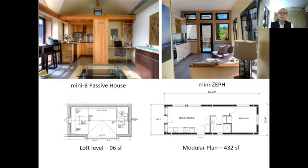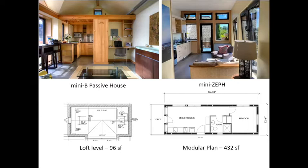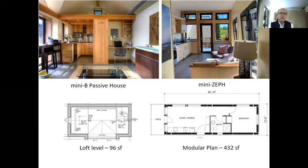The upper level, which we're in right now, has a living, dining area, a bathroom, and a bedroom. It's about 432 square feet if you count it from the exterior of the wall. And on the left, you see the Mini B passive house loft area, which includes a mechanical loft on the right and a bedroom loft on the left. And the interior pictures of both, the Mini B from 10 years ago, the Mini ZEPH from today.